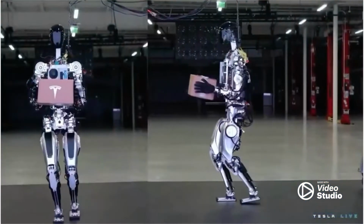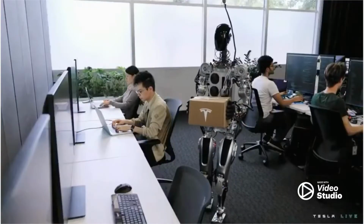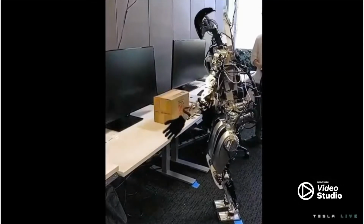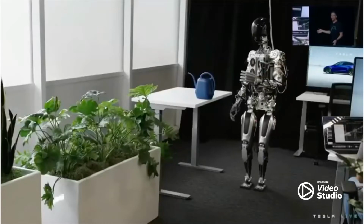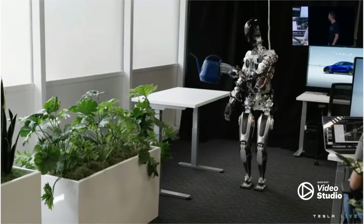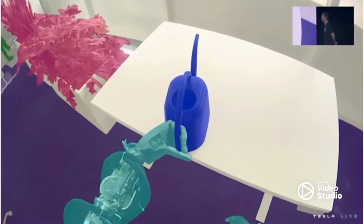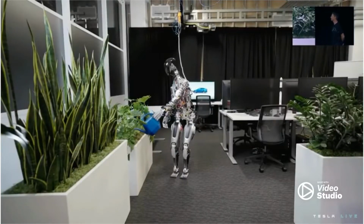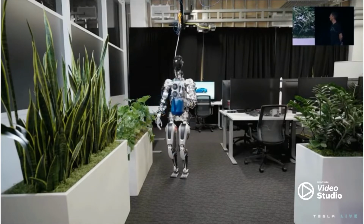Yeah, we wanted to show a little bit more of what we've done over the past few months with the bot, and just walking around and dancing on stage. Just humble beginnings, but you can see the autopilot neural networks running as is, just retrained for the bot, directly on that new platform. That's my watering can. When you see a rendered view, that's the robot. That's the world the robot sees. So it's very clearly identifying objects, like this is the object it should pick up, picking it up.